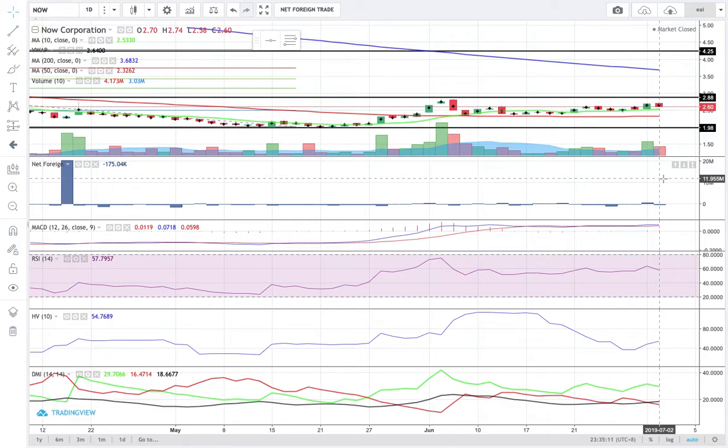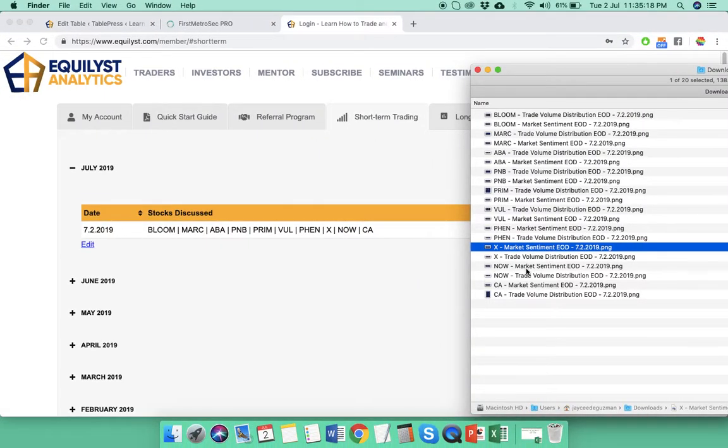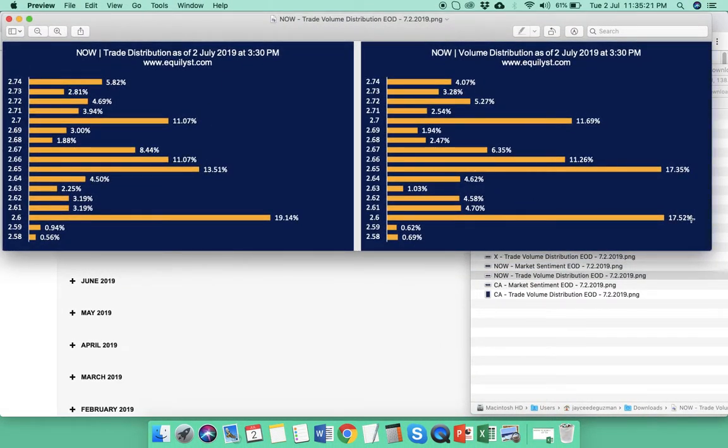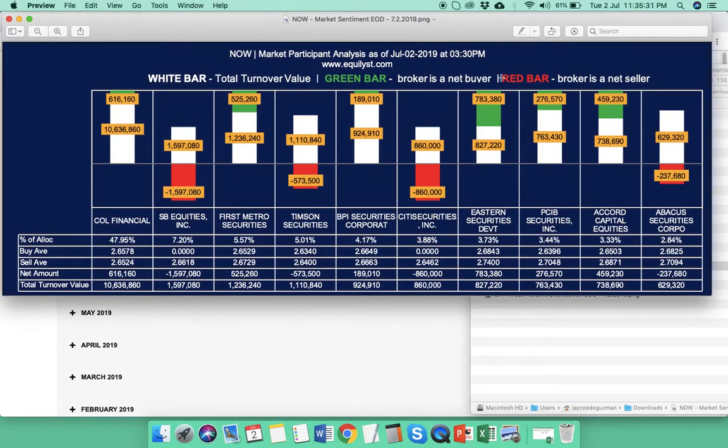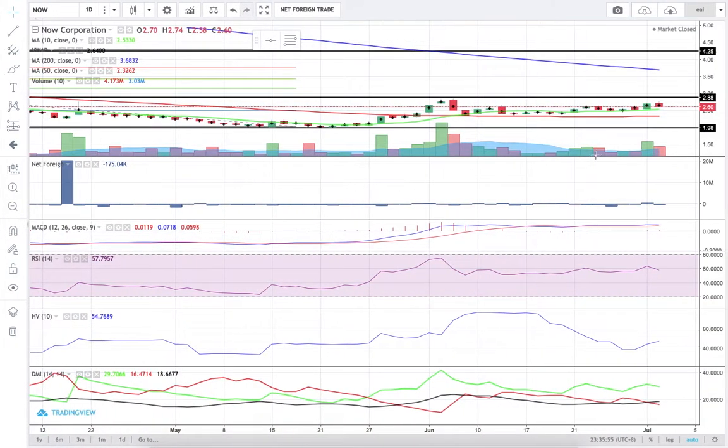What else? Foreign investors don't have a significant participation in trading Now Corporation. The dominant range is between 2.6 to 2.7 in favor of the sellers. Market sentiment, let's check. How many green bars? 1, 2, 3, 4, 5, 6. Buy average versus sell average. We're counting the ones that have a higher buy average than sell average, by the way. So we just got 1. So my overall sentiment here is bearish on its market sentiment analyzer.